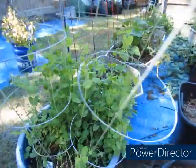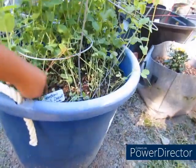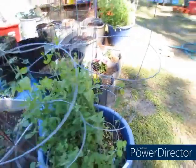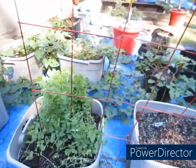These are some more snow peas. They actually are the dwarf gray sugar snap peas. I didn't take this out. These are the wax beans from this summer. I have to take those out. These right here are some more beans.